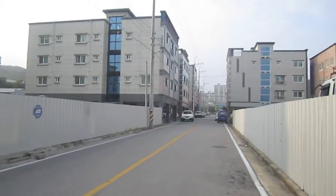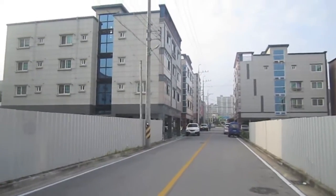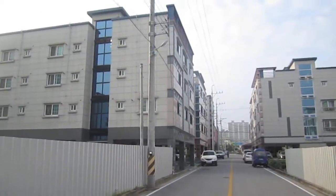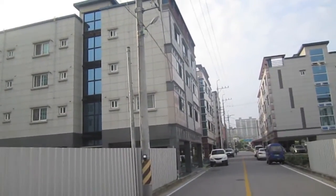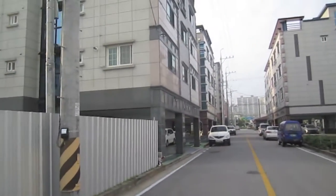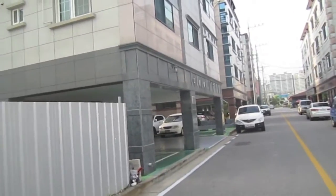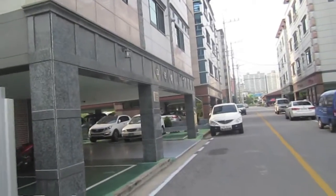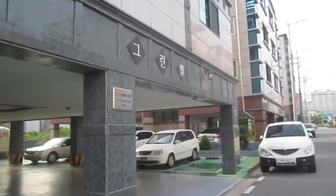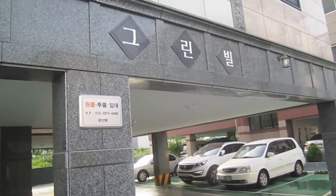And this first apartment that you're looking at is my complex, apartment complex. Just walking up. And all the complexes, I think, out here have like names. Mine is called, what is mine called? Greenville or Green Village. So you'll see it. It's in Korean though. Right here, excuse me. Everyone will know. Okay, you live in apartment complex Green Village.